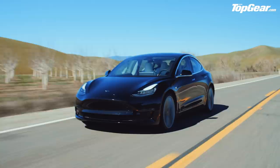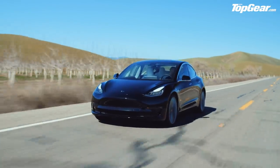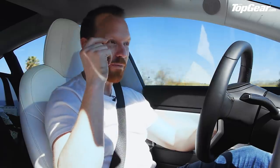So the car then, what we have here is a Model 3 Performance. So it's the fast one, the one you want. 444 horsepower, 0-60 in 3.5 seconds, four-wheel drive, stonking acceleration, but we're not worried about acceleration for this bit, at least. We're worried about range.